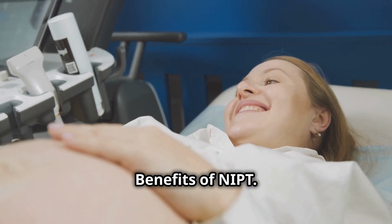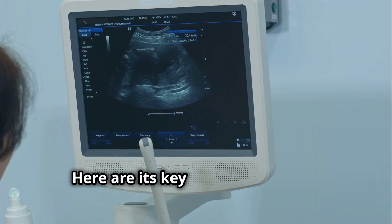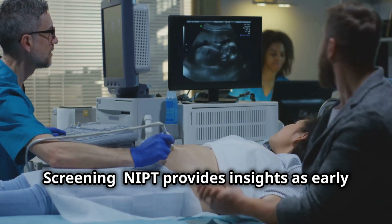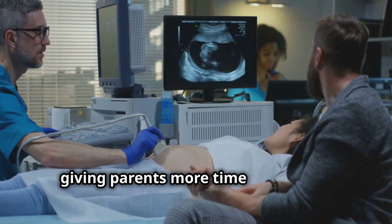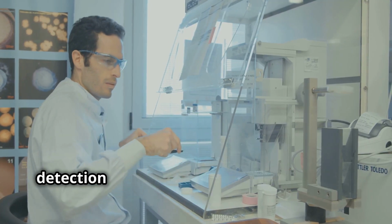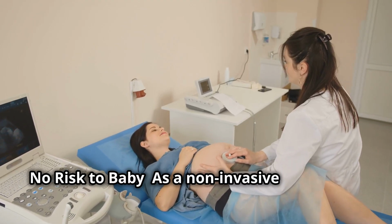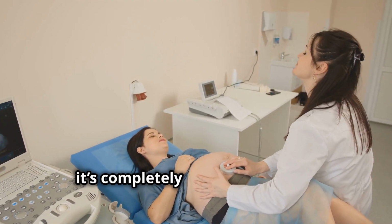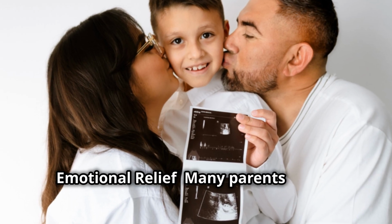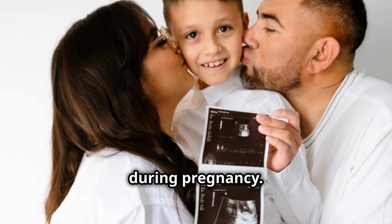Benefits of NIPT. Why has NIPT become such a game-changer in obstetrics? Here are its key advantages. Early screening. NIPT provides insights as early as the first trimester, giving parents more time to prepare. High accuracy. For common trisomies, detection rates exceed 99% and no risk to baby. As a non-invasive procedure, it's completely safe for the fetus. Emotional relief. Many parents report reduced anxiety and better peace of mind during pregnancy.